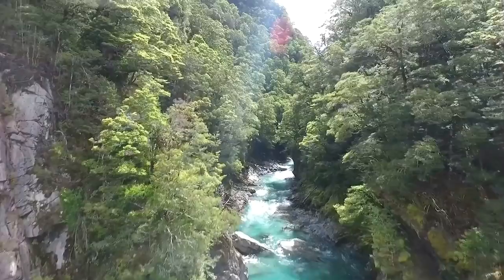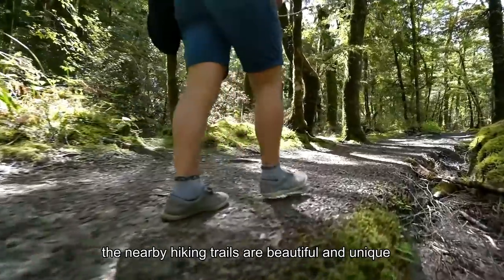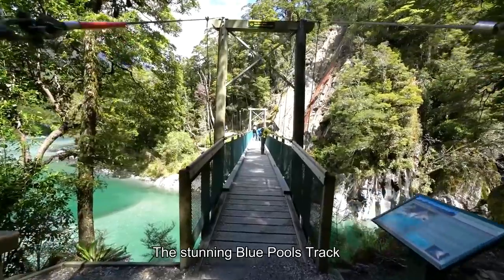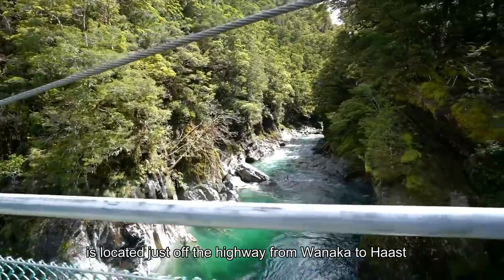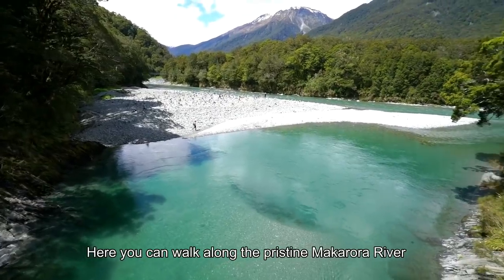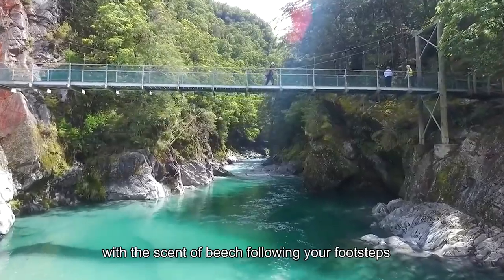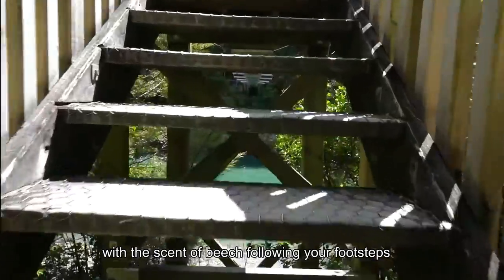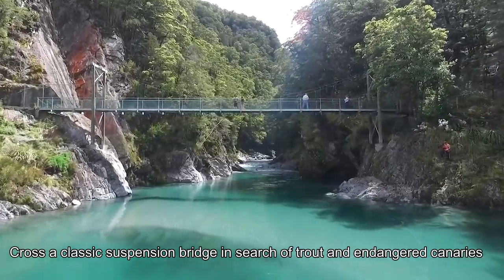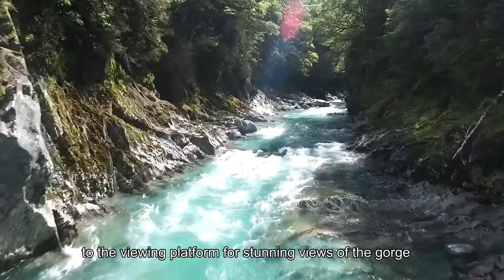Due to Wanaka's unique geographic location, the nearby hiking trails are beautiful and unique. The stunning Blue Pools track is located just off the highway from Wanaka to Haast. Here, you can walk along the pristine Makarora River deep into a beautiful untouched bush, with the scent of beech following your footsteps. Cross a classic suspension bridge in search of trout and endangered canaries, then follow the boardwalk to the viewing platform for stunning views of the gorge.